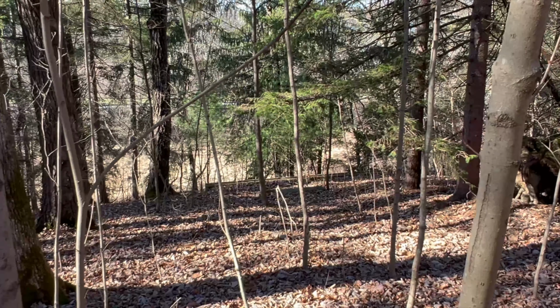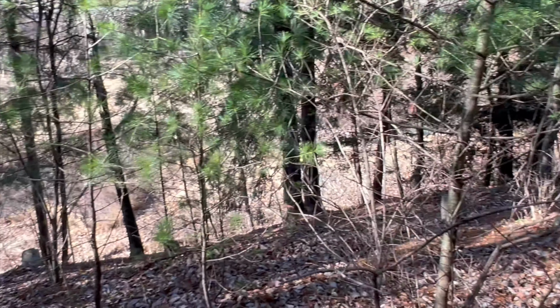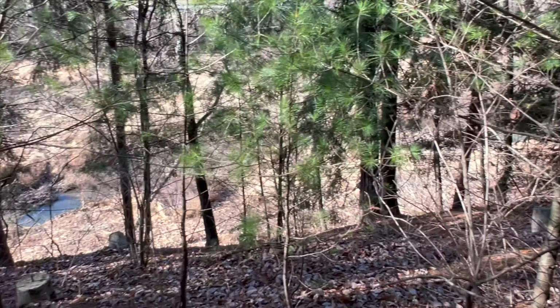Oh yeah, that's pretty cool. Here you can see the steps that went down to the cabin. Pretty neat. You can actually see a decent amount of the remaining foundation here, all the way over there. I don't know how comfortable I would have been having a cabin hanging off of the cliffside like that, but definitely pretty cool.